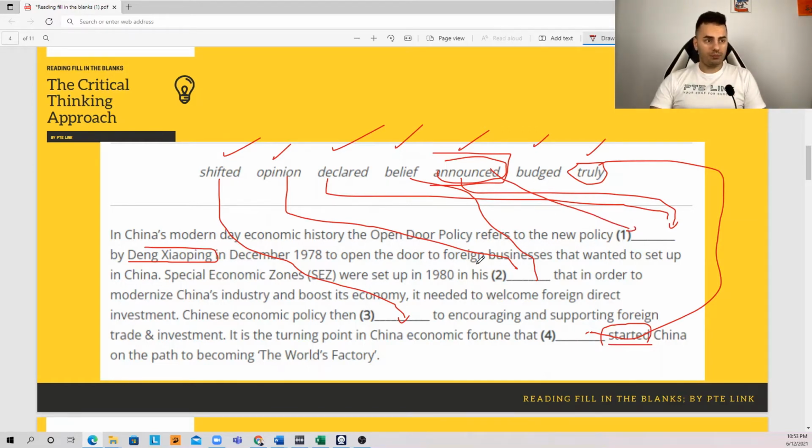Number 2, again, we have to understand the difference between belief and opinion. Opinion is a judgment based on facts, yeah?